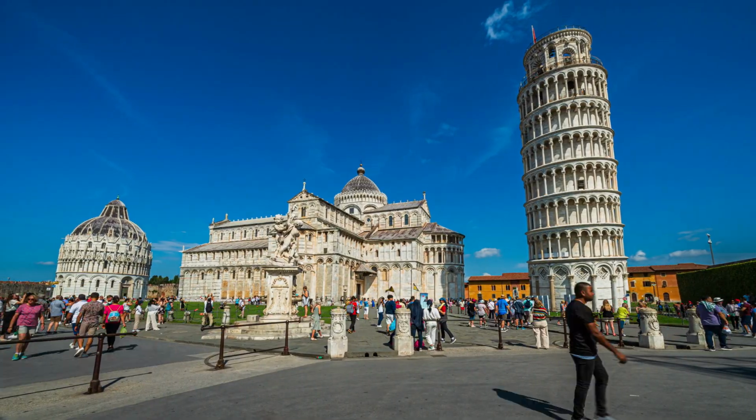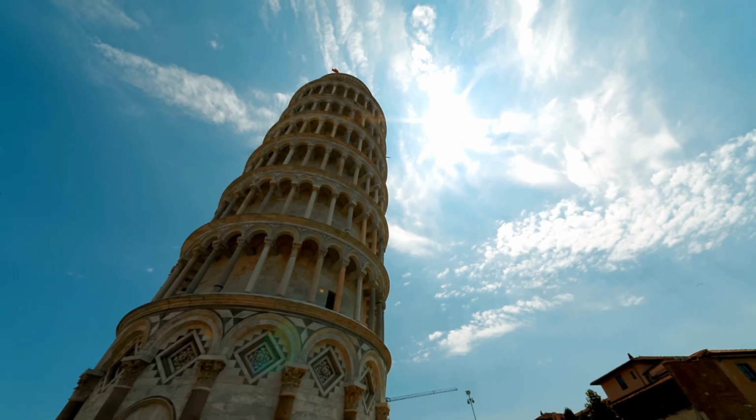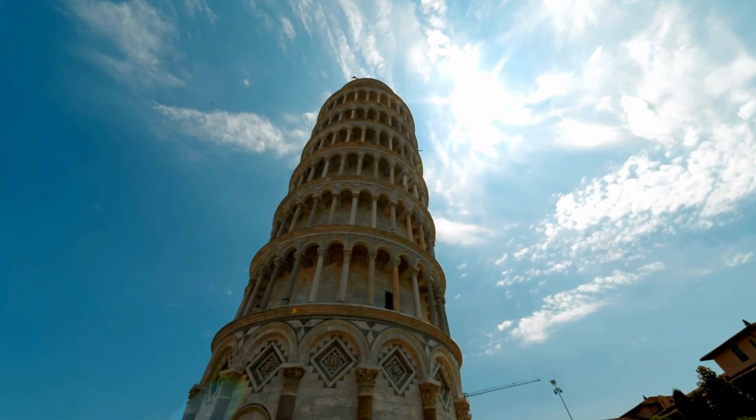So, okay, why the lean? The problem was right there from the very start. The foundation. It was only 3 meters deep. That's it. And they built it on this mushy, unstable mix of soft clay and sand. I mean, they basically built this huge, heavy marble tower on what's pretty much a giant sponge. What could possibly go wrong?